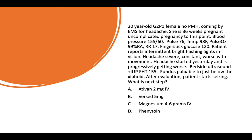The blood pressure is 155/60. Pulse is 76. Temperature is 98. Pulse ox is 99% on room air. Your respiratory rate is 17. Their glucose is 120. They report intermittent bright flashing lights in their vision. They have a severe headache. It's constant. It's worse with movement. And their headache started yesterday and it's getting worse.